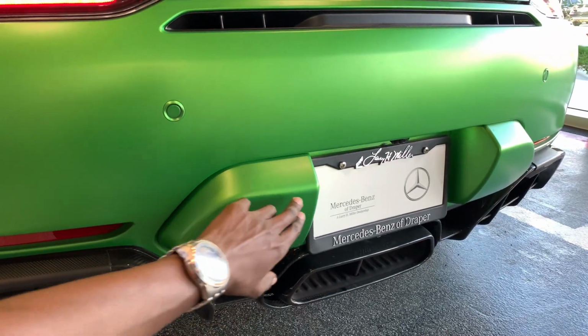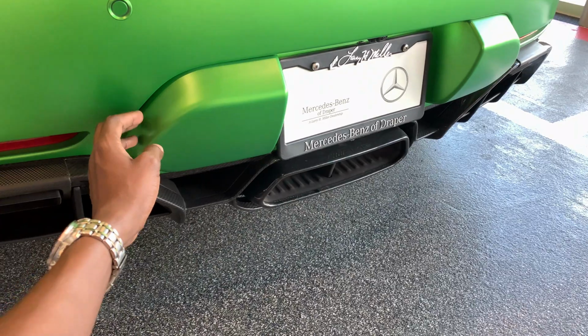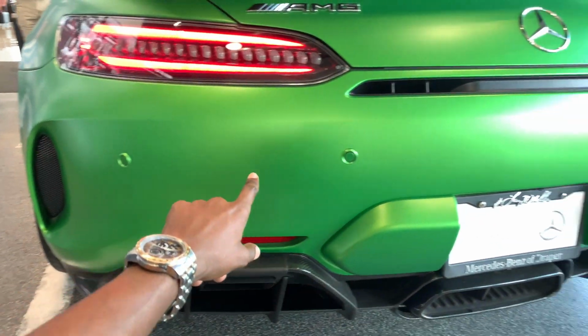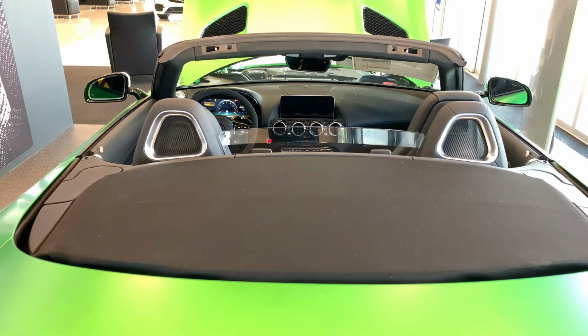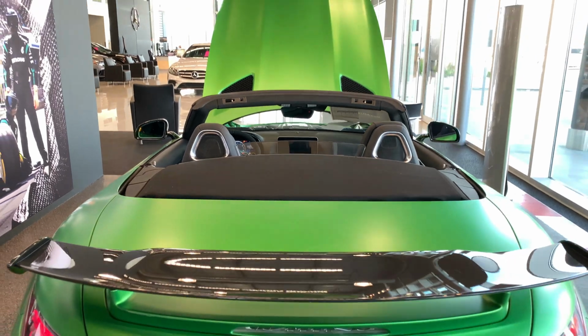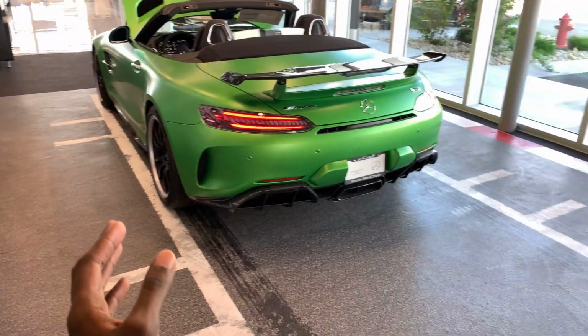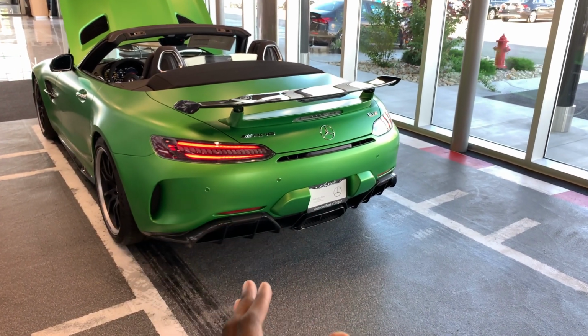These design elements here are known as Mercedes bumperettes. They are for your license plate. I know I'll get a question about that. You have a bunch of sensors on the rear of the car, on either side. Now, standing back on this car, you can really appreciate the design. Horizontal LED rear tail lights.